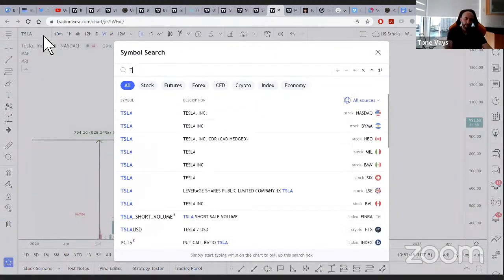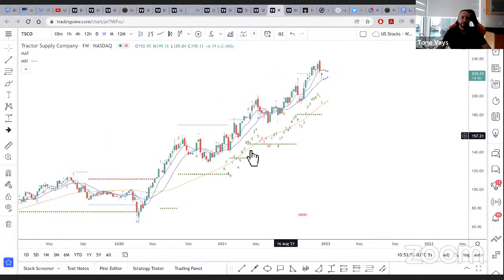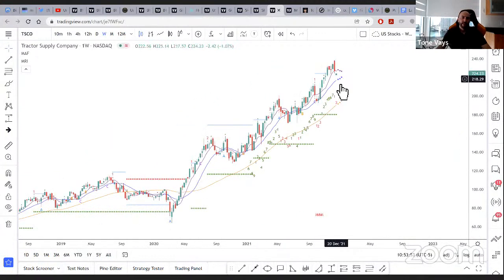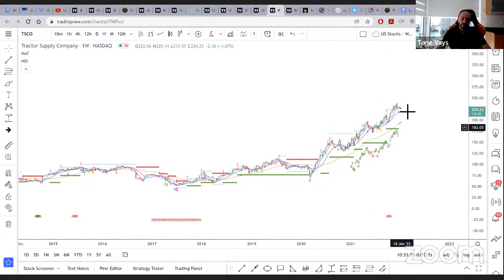TSCO. Nice bullish uptrend. I like the current candle. I like strength, and this is strength. Maybe a little bit overextended here. I mean, look at the massive rally.